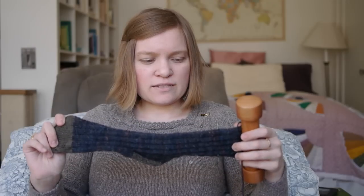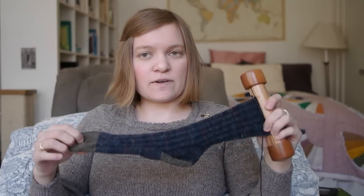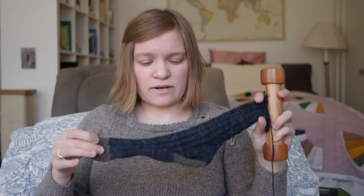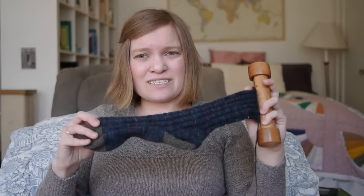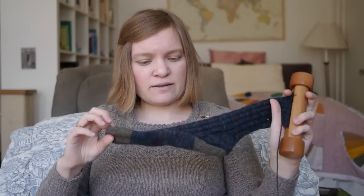Even though I started on size 0s, both Turn and the Barefoot are kind of plump yarns, and as we've established, I'm a loose knitter. So I ended up only doing 44 stitches for the foot, which is why I've knit so much since Friday. Because usually I do somewhere in the 60 stitch neighborhood, so this is a significant amount less.